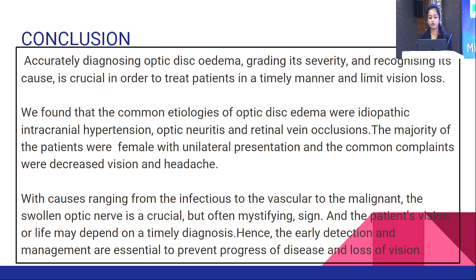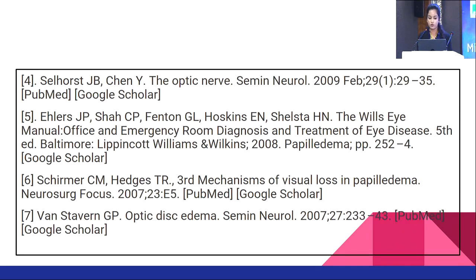With causes ranging from infectious to vascular to malignant, the swollen optic disc is a crucial, often mystifying sign. Patient vision or life may depend on timely diagnosis, hence early detection and management are essential to prevent the progression of disease and loss of vision. These are my references. Thank you.